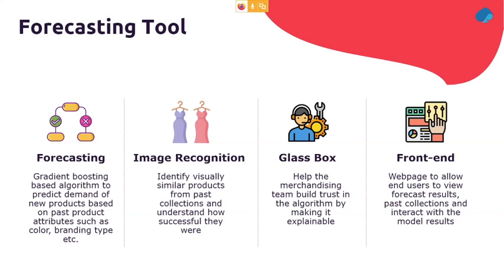So we helped them do that by showing them exactly how the model made decisions when predicting the forecast for this new item. So was it the color of the item that pushed the number higher? Was it the silhouette? Was it the branding? Was it the material that contributed for the model to be higher or lower?